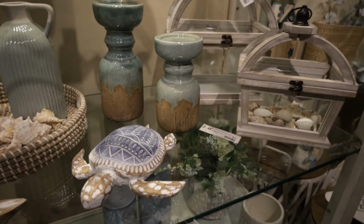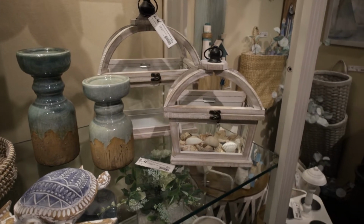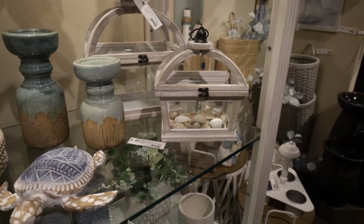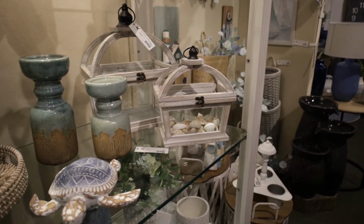A new shape of lantern here with that whitewashed wood. And we put a few shells in there, but you can put candles. But I think that's perfect for this look because they almost have the appearance of a treasure chest.